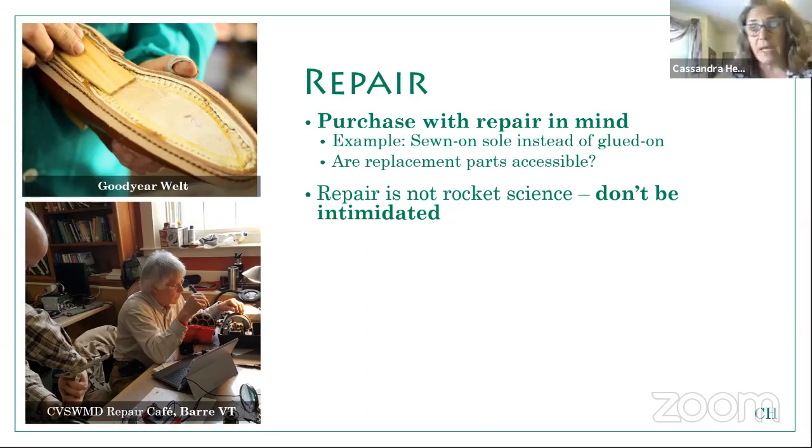This photo down on the bottom left is from our first repair cafe at a church in Barrie. And those are a couple of our fixers. I'm not going to go into all the details about how it works, but one of the relevant things about a repair cafe is that when you go in you bring your broken item, and you get set up with somebody who has the skills to fix it.